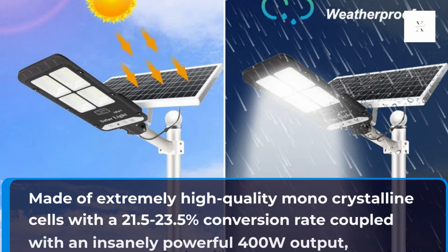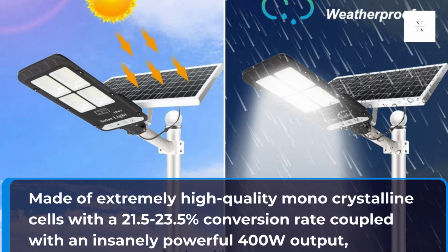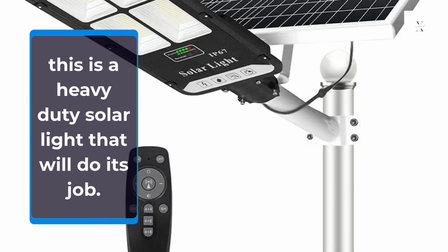Made of extremely high-quality monocrystalline cells with a 21.5 to 23.5% conversion rate, coupled with an insanely powerful 400 watts output, this is a heavy-duty solar light that will do its job.